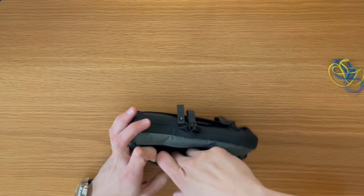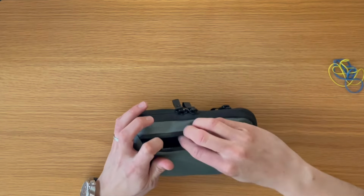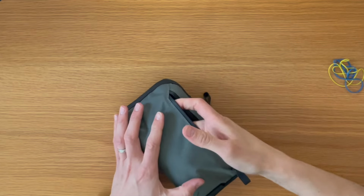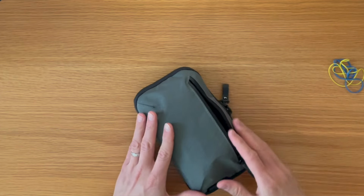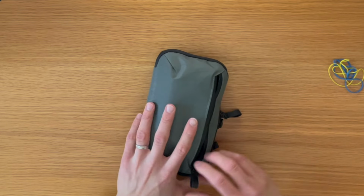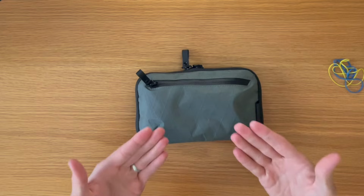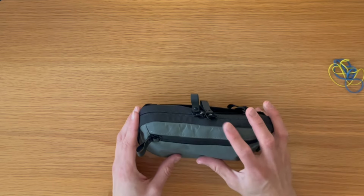But normally I keep my phone, if I'm not using it for anything, a pack of chewing gum, any kind of bigger or bulkier item can go in there. So it's a great spacious pocket on the front. The way the stitching is as well provides a bit more space. It kind of puckers out a bit more, which is great. So that's the front there.